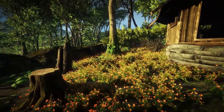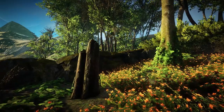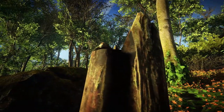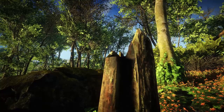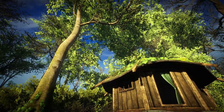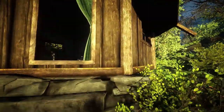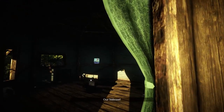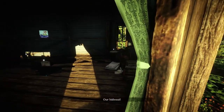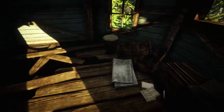Let's go inside. Is there a bird? There's a bird right here. Oh, no, it's not. I thought that was a bird. It wasn't a bird. I hear birds, but I don't really see them. Oh well. Well, let's go in this place. Our hideout. Oh, cool. So this was a childhood place to play.